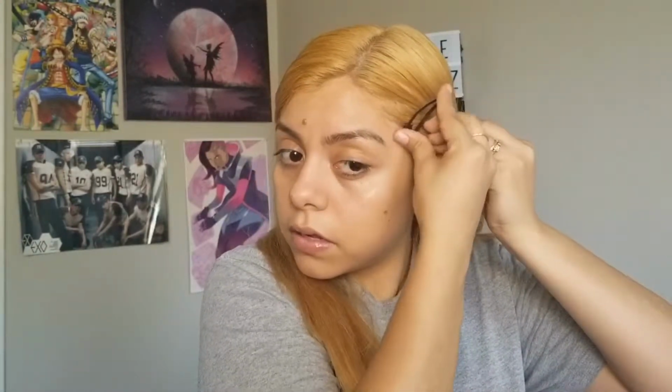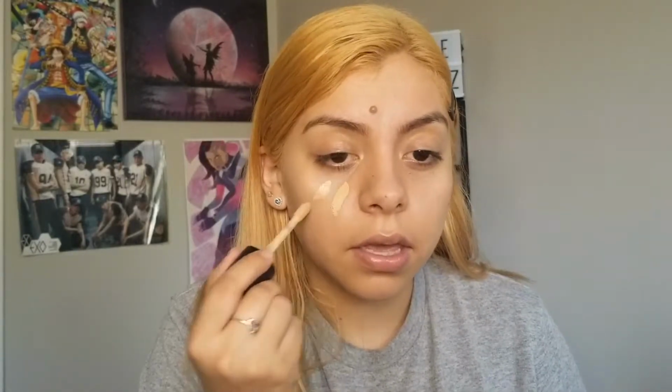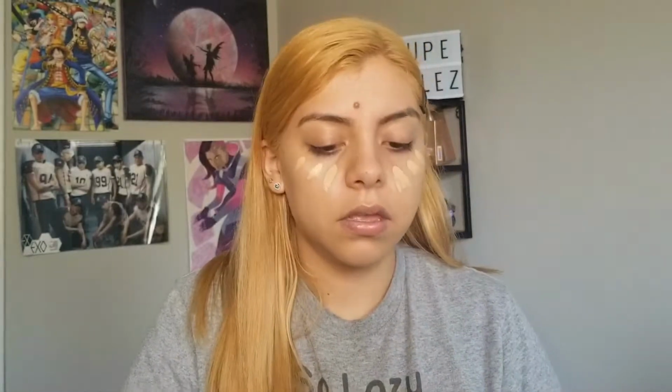So I'm gonna clip my hair back, just this side, because it always tends to get in my face, and today I don't want to deal with it. I haven't done concealer because I wanted to set it right after. So for concealer, we're going to be using the Born This Way concealer in the shade Golden Beige. You think after using it over 10 times I'd remember the name? Nope. And oh, I added just a little bit too much. That's fine. I'm going to be blending it out with my sponge.